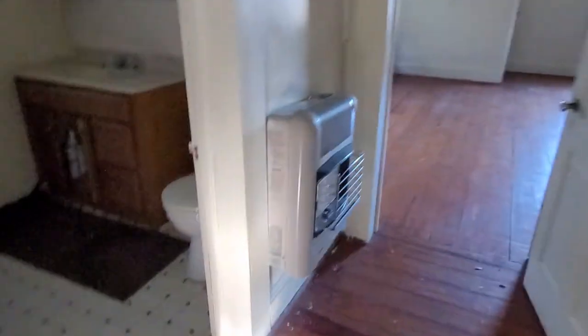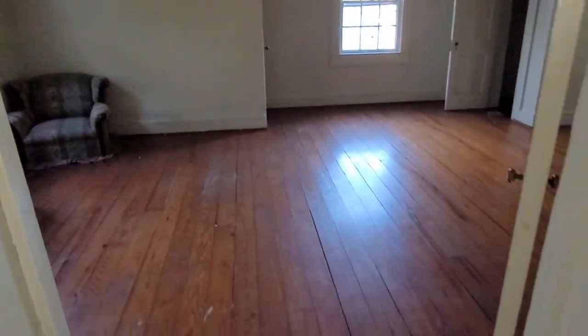All right. Let's see. That's pretty much it. So this is the back of the tub. Yeah, you can see that the plumbing does need to be updated. It does have some iron galvanized pipes in the house. Looks like there's a mixture of PEX and galvanized pipes. So that's pretty much the house.